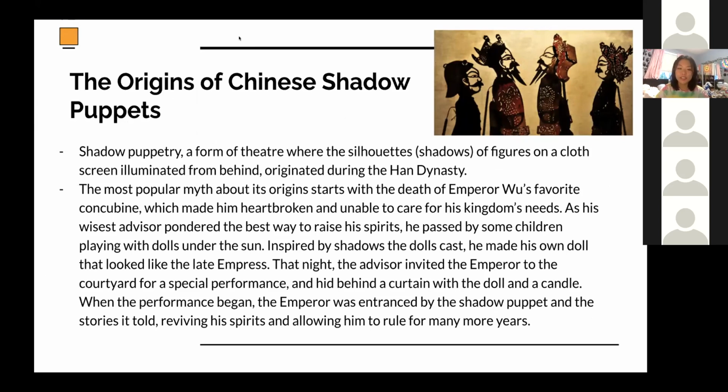Okay, I'll be briefly telling you about the origins of the Chinese shadow puppets because there's a very interesting myth behind it. Shadow puppetry, to start off, is a form of theater where the silhouettes or shadows of figures on a cloth screen are illuminated from behind and originated during the Han Dynasty. The picture on the slide is a picture of shadow puppets.